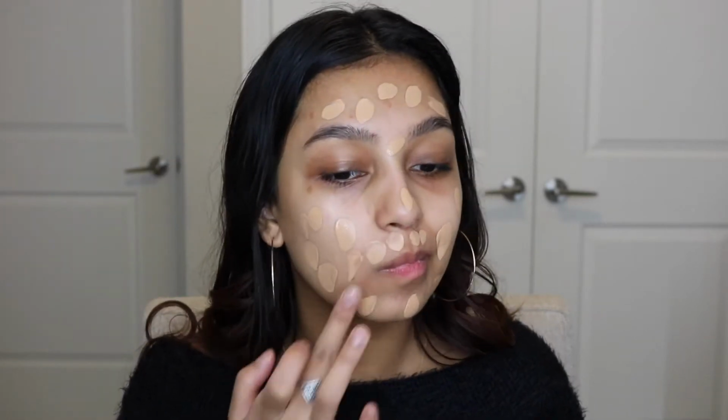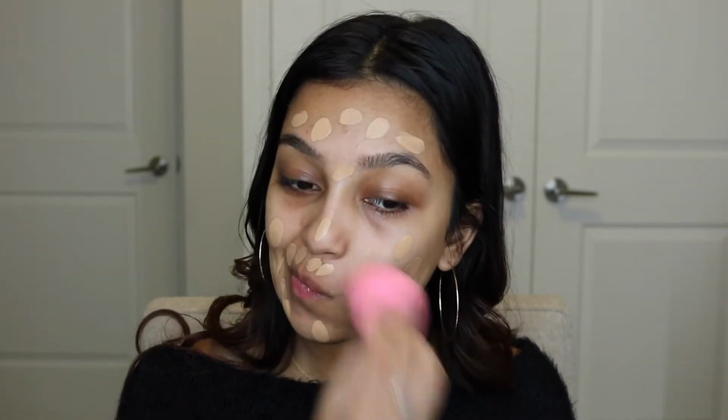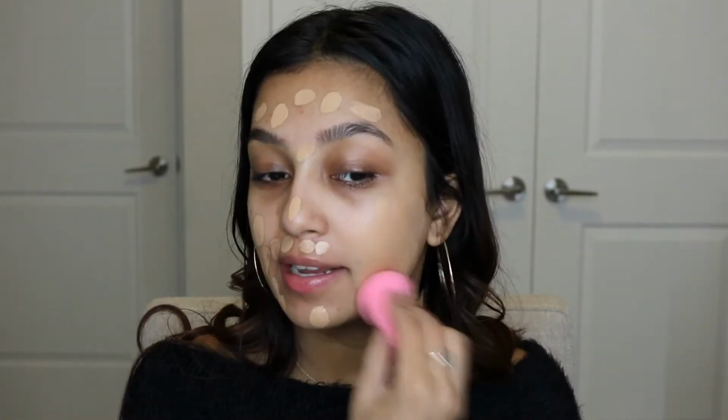Now I'm just taking a few pumps of my Nars foundation on the back of my hand, and I'm going to dab that all over my face and then blend it out with a beauty blender. Taking the butt of my beauty blender, I'm just gonna start blending that in.